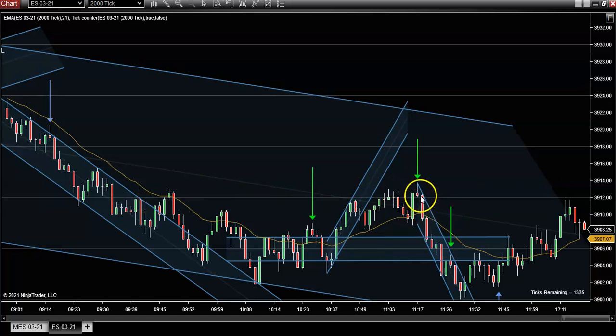I don't think this should actually be green. It is a first entry, I think. So let's say this is the new low. First entry, second entry, first entry. But it's just got so many factors stacking in your favor. It's an important price level. It looks like this actually might be a greater area of congestion.